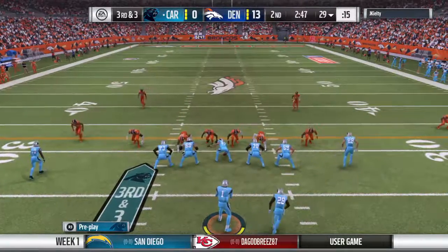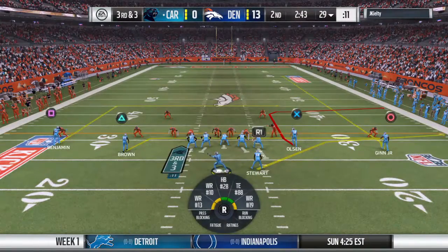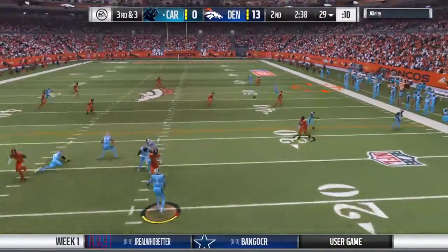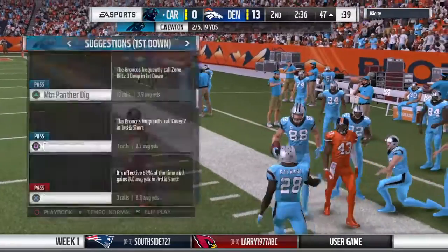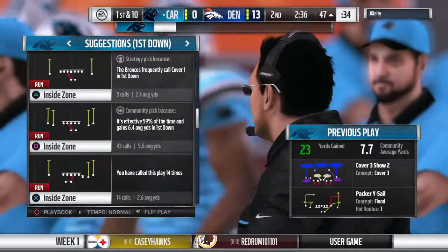And the Broncos go to a nickel set on 3rd down. Yeah, they've got an extra DB out there. Newton on 3rd down. Toward the sideline. Did he keep the feet in? Yes, he got them both down, says the side judge. And that's good enough for a 1st down.